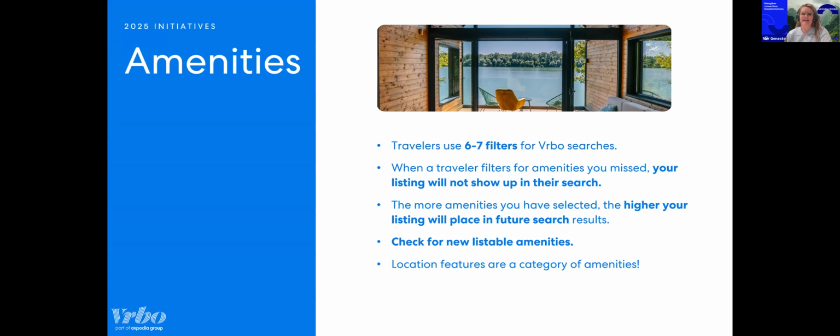And then amenities. So amenities directly influence a traveler's decision to book. Check that you have the essentials ticked off, like air conditioning, strong Wi-Fi, well-equipped kitchens. They're all now baseline expectations, but they still need to be filled out. So that influences whether or not you even make it into the search consideration.